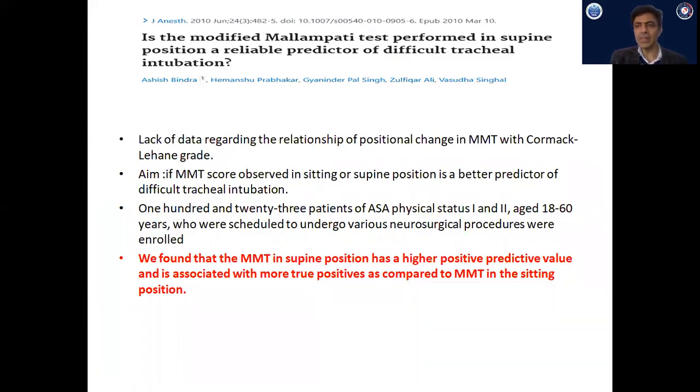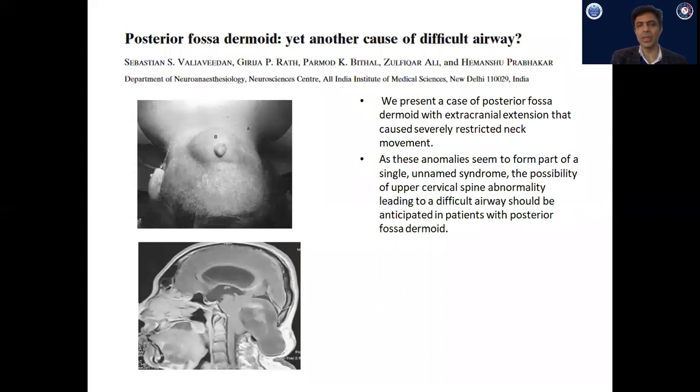Unfortunately, many of the patients in neurosurgery are debilitated, and we cannot do an adequate Mallampati classification in the sitting position. So in one of our studies, we tried to see whether doing the Mallampati classification in the supine position is a reliable marker of difficult intubation. We found that the Mallampati test performed in the supine position has a higher positive predictive value, and it's associated with more true positives when compared with the sitting position.